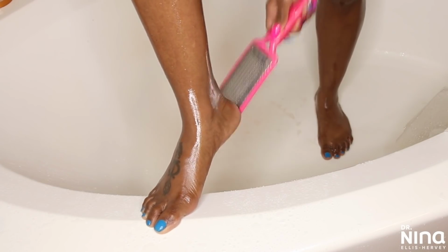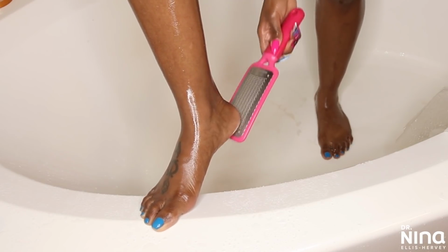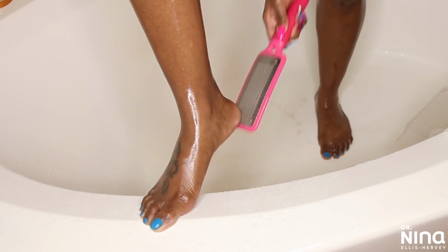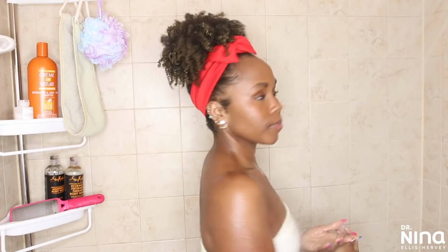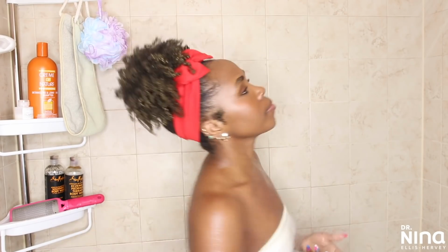I don't use this grate at all when my feet are dry. No, no, no, no, no. That's a no. But it helps over those rough areas when the area is already kind of pre-moisturized and watered down. This leaves my feet feeling so silky and smooth, y'all.